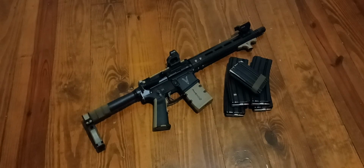I use Speer Gold Dot 5.56 millimeter LE only ammunition. It's not illegal to own, it's just really hard to get because Speer generally won't sell it to us unwashed masses. But I found some online a couple years ago and bought a whole bunch, so I have a good stockpile of it. And it's got about another 150 feet per second more velocity than the .223 Gold Dot.